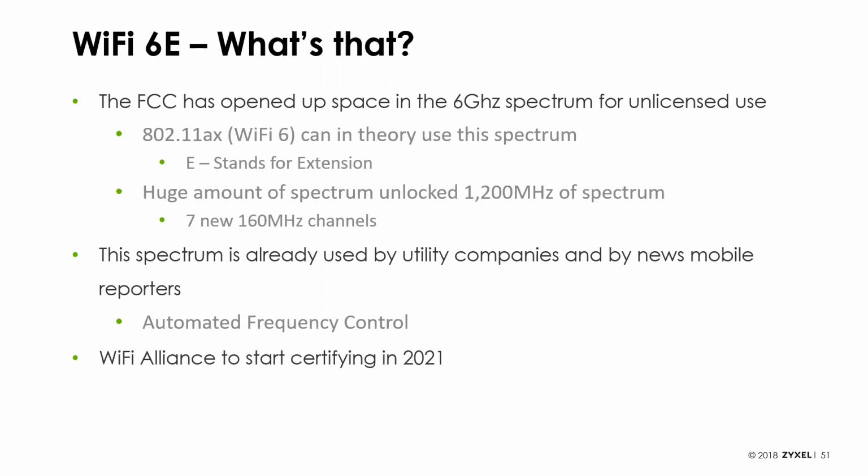But we've sort of run into the same situation we have with 5 gigahertz. There are already people that have been using 6 gigahertz spectrum for decades now that still want to continue to use it. So the solution that came in here was what they're calling automatic frequency control. They basically said we need to do something like DFS, but DFS caused too many issues. So automatic frequency control is how they are doing this and how they are playing with these existing customers who are already using 6 gigahertz.